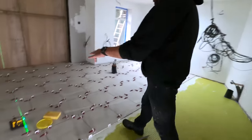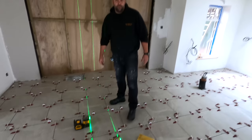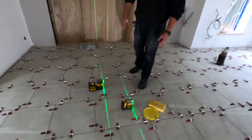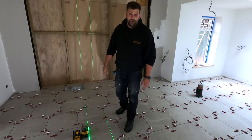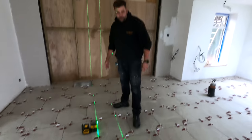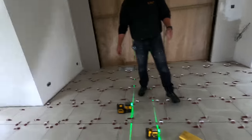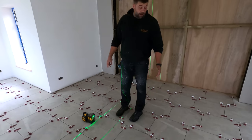Right. So just set the lasers up. You've got two lasers on the go. That's about both the wall as well, if you noticed. Are they? Yeah. What you got that for? Should have got a Makita one, mate. Yeah, Makita don't do it. So, yeah, just set two lasers up. To be honest, you made life loads easier.